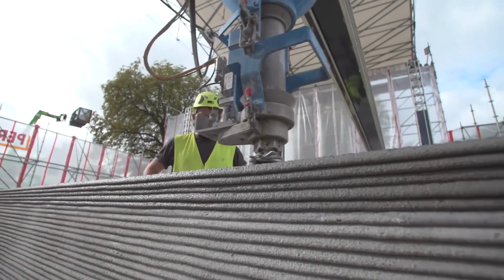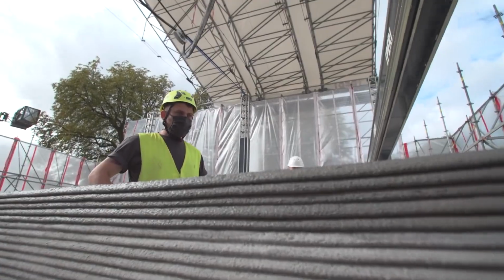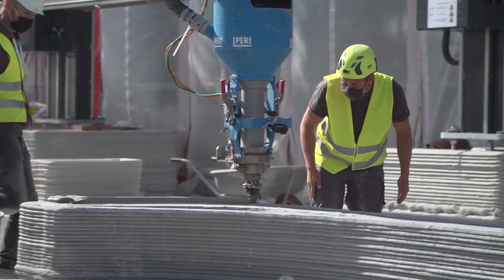So what are your thoughts on the amazing impact of 3D printing in the construction industry? Can you envision a future where entire cities are built using this technology?